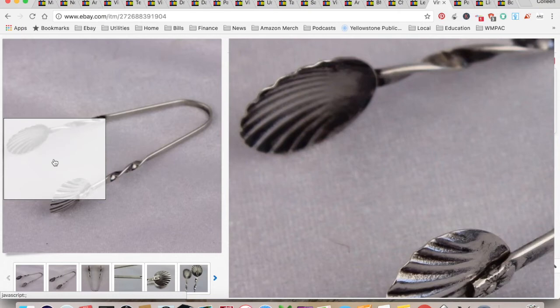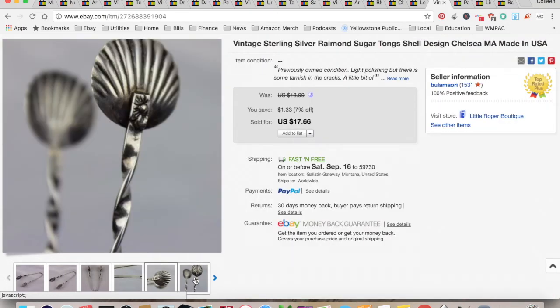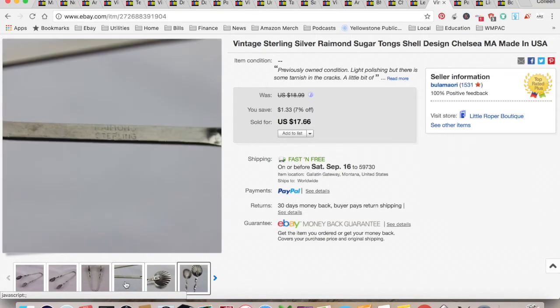I sold them for $17.66. I paid $1 for them. They did have a mark on them. There, right there. There's a sterling, and Raymond was the mark on that. Anyway, paid $1 for it. $5.04 in shipping and fees for a total profit of $11.62. It took 3.5 months to sell.